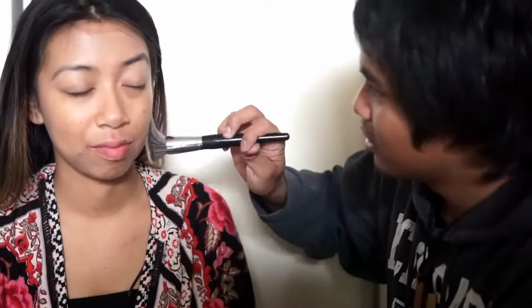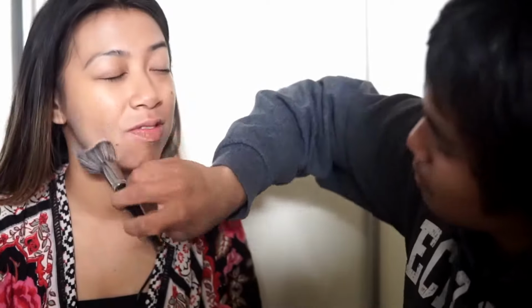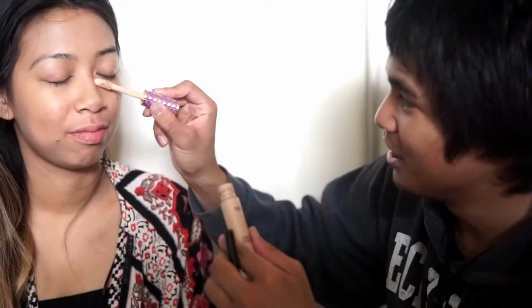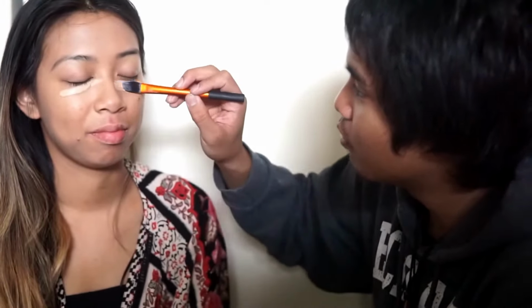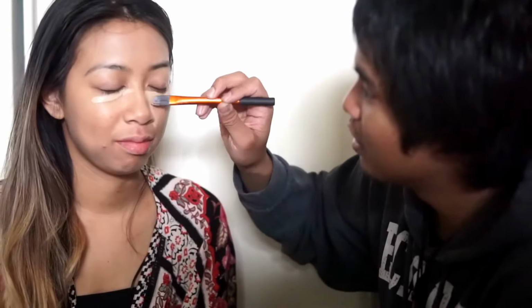I'm gonna try a brush to do this. This is a Morphe E6 brush. I chose it because it was the biggest one. We have some Tarte Shape Tape. Put the Tarte right here under here. This is a Real Techniques by Sam and Nick brush, to lightly rub under here to put in the soft areas of her skin. It feels nice.